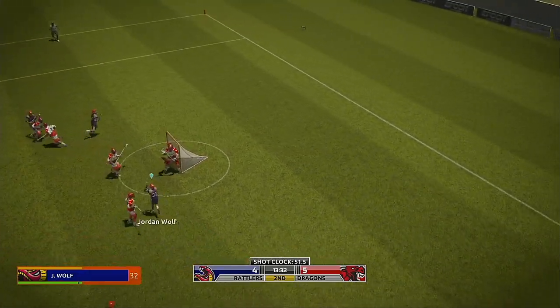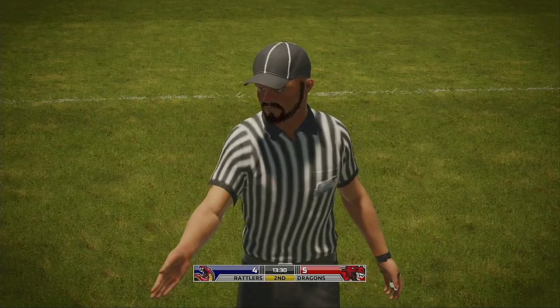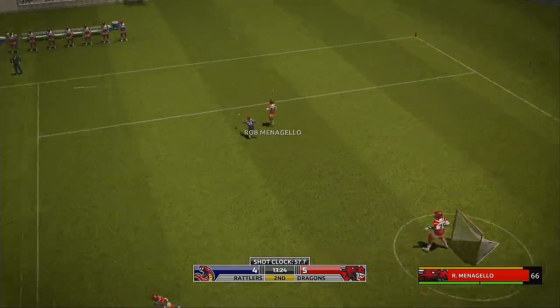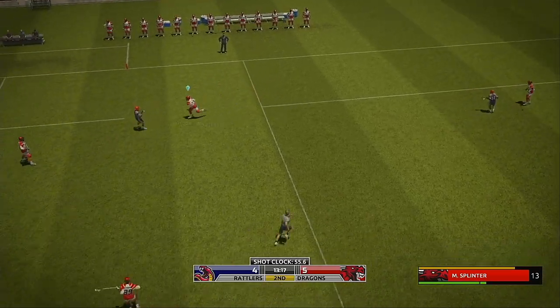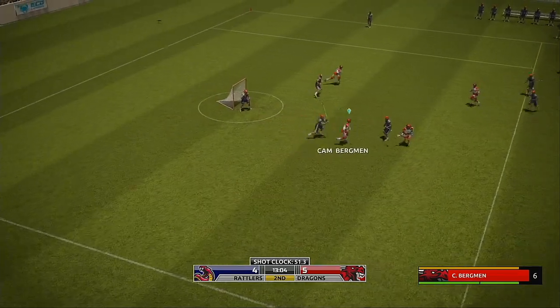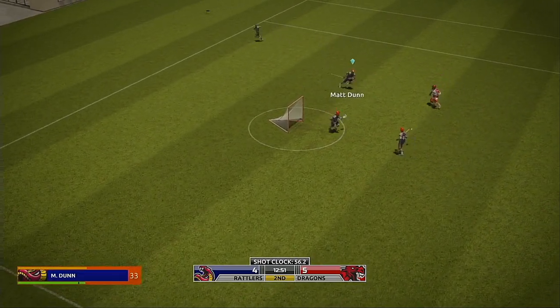Well, side right. Well, side left. Has time. Knocked loose. Yep, well, not too surprised with that call. Black ball. Six goes for the shot. Straight to the keeper.